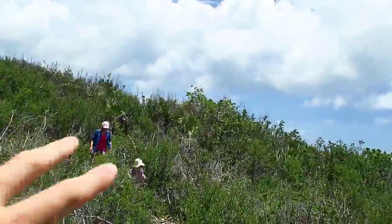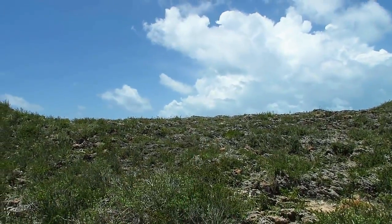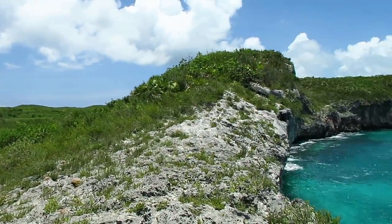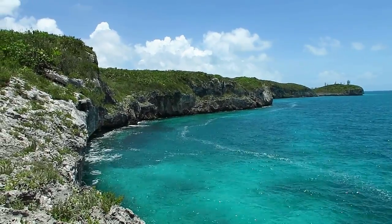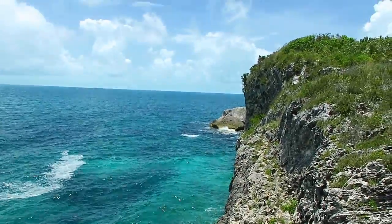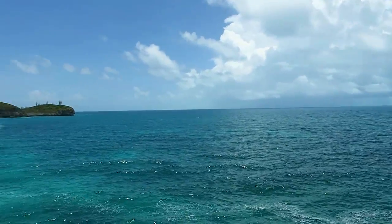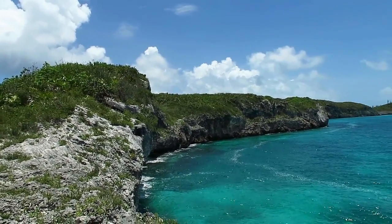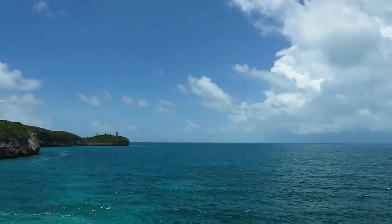Whoa. All right, here are the ladies emerging from the bush. And the trail took us all the way over here. I don't know what's over this hill, but we're gonna find out. Was it worth it? Yeah. Look at that view. These are some tall cliffs. What a pretty place. And this is just to the north of Hatchet Bay. Hatchet Bay is just over those hills, about 2 miles, I guess. And this is looking out to the west. Wow, what a pretty spot.